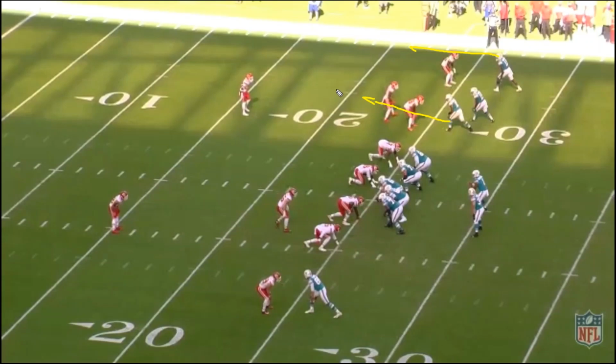Now, how does the safety figure in this? Well, first of all, they got to call the numbers here because you almost have like a little bunch formation. In my hypothetical, you will have Jaylen Waddle off of the line in this position. So they're going to have to call the numbers. He's going to have to call it for 1 inside, 2 outside, or the other way around, however they call their numbers. But you're going to have to call it right here.